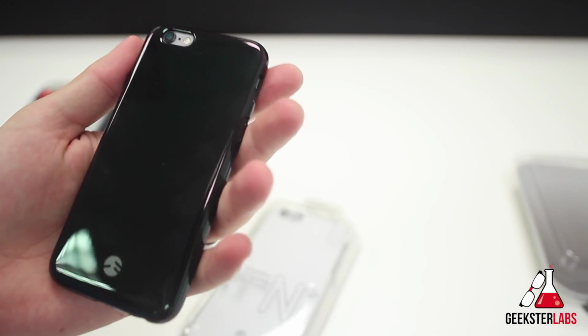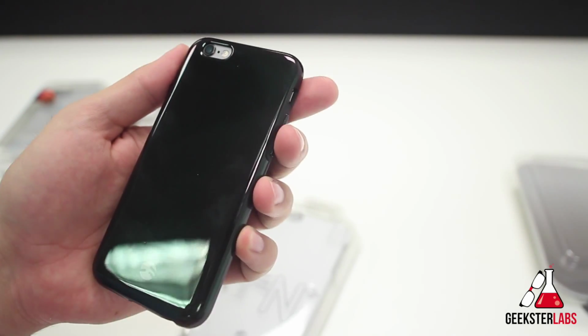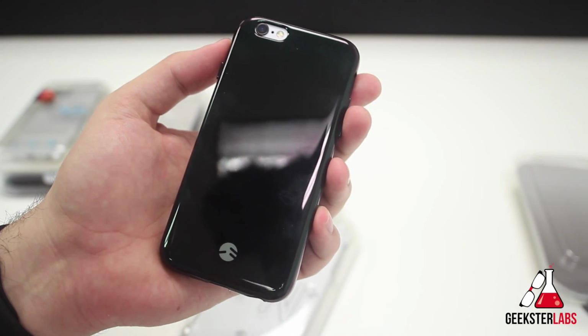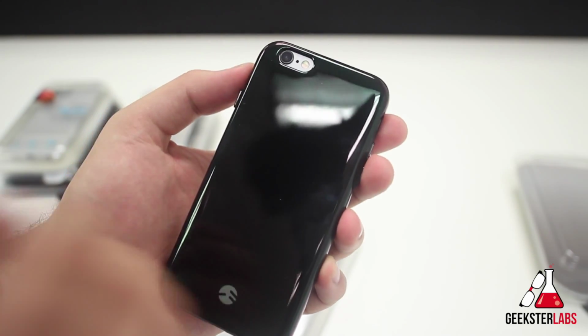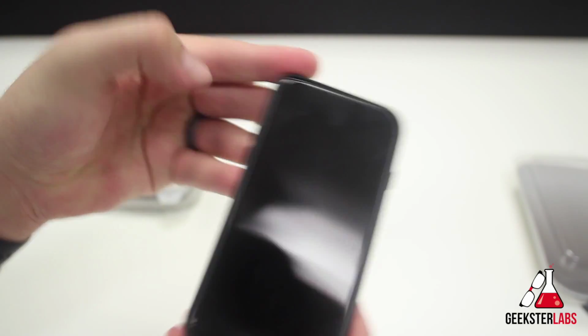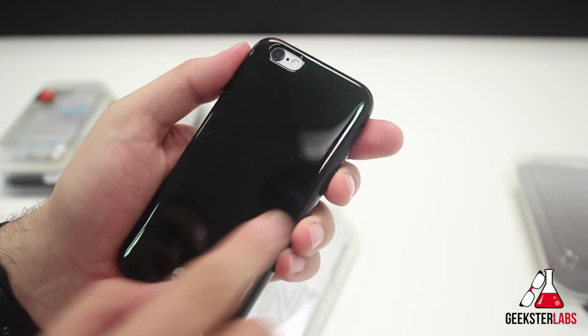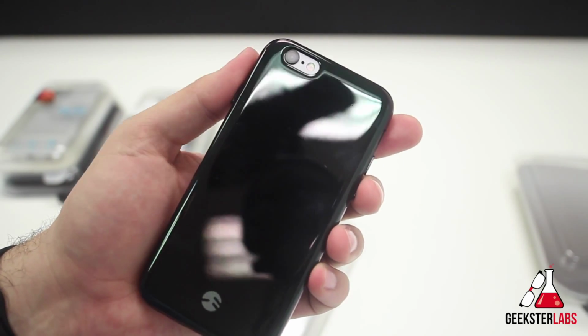It will probably grab a lot of fingerprints, for one thing to consider, but it does say it's anti-scratch, which is one of the things that I do like about some of the other cases. Like the candy shell from Spec is a nice glossy case, but that thing will get scratched up very easily because it's a polycarbonate. It's a hard plastic. This is a TPU, so it's anti-scratch. So if you put this in your pocket with keys or change or anything like that, it's not going to scratch it up because the material is a little bit different.